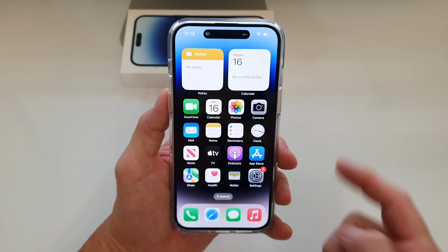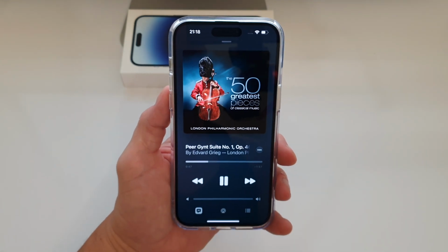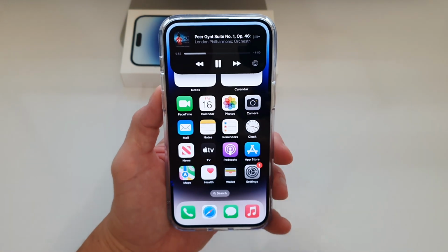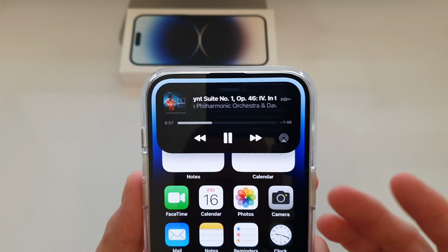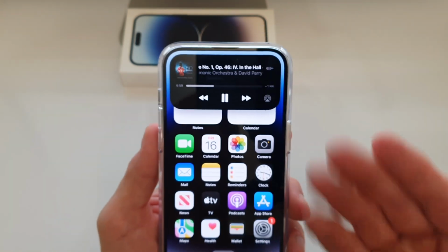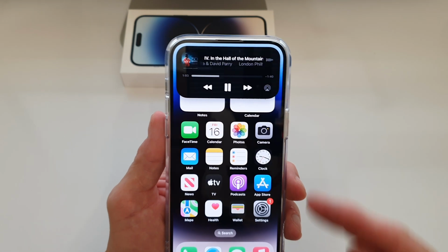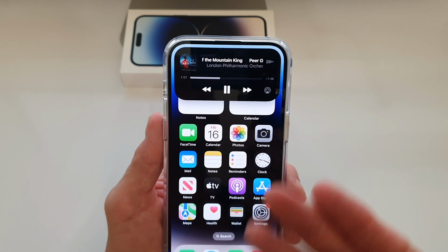Now, what we can do, we can press it just once like that, and that will take us back to that app. Or we can do a long press, and it gives us this shortcut there, which I think is very good. I love the animations of that, and I can see this being very useful, especially when more companies get on board and take full use of it.